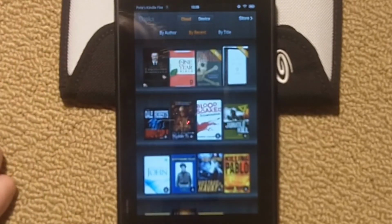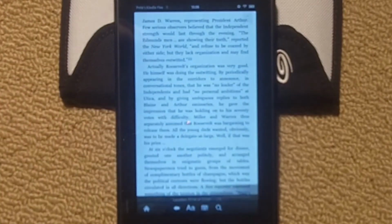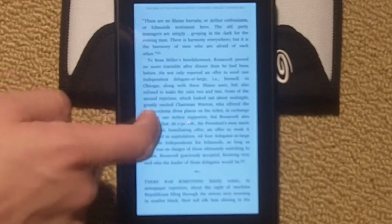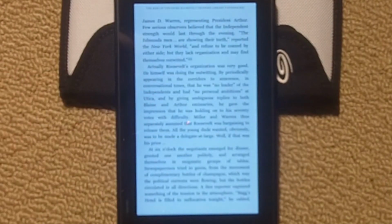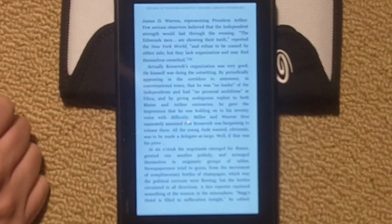So let's go into one of these books here. Just clicked on that. Teddy Roosevelt's biography. So here you have your reading interface. You just swipe in and out of the pages, back and forth. You can change the brightness on there, change the text, the fonts.